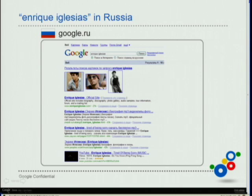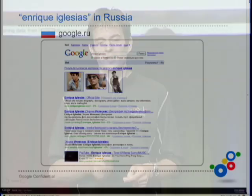Then we have some Russian information results at positions 2, 3, and 4. And then we're lucky enough to see a web video in there as well. And this illustrates something that's very important, which is that we're not only localizing our web corpus, but we're localizing all of our corpuses, such that when we do want to do universal search, we can do it and understand readability, or in the case of videos, watchability across all the languages.